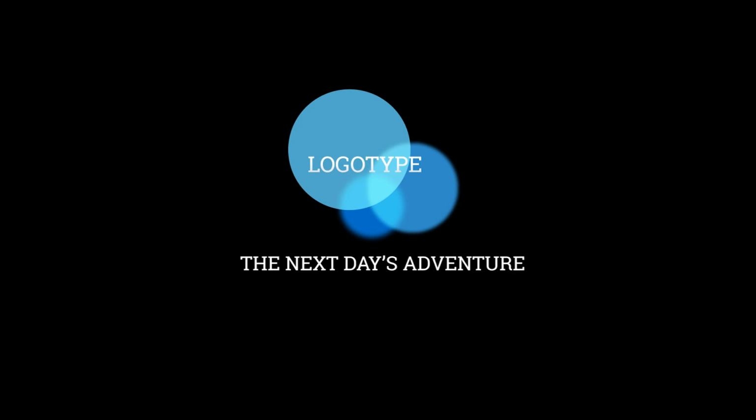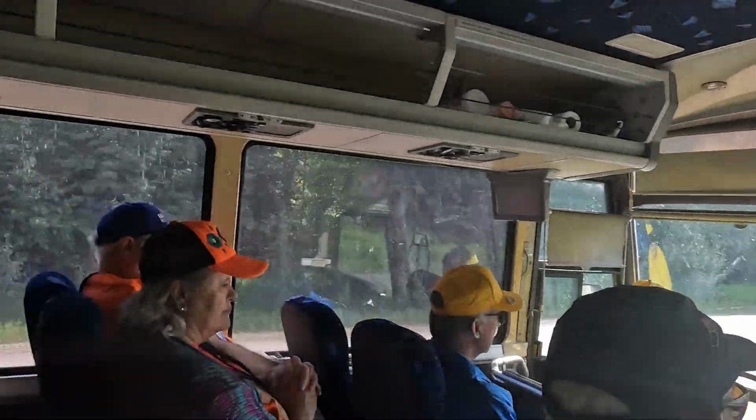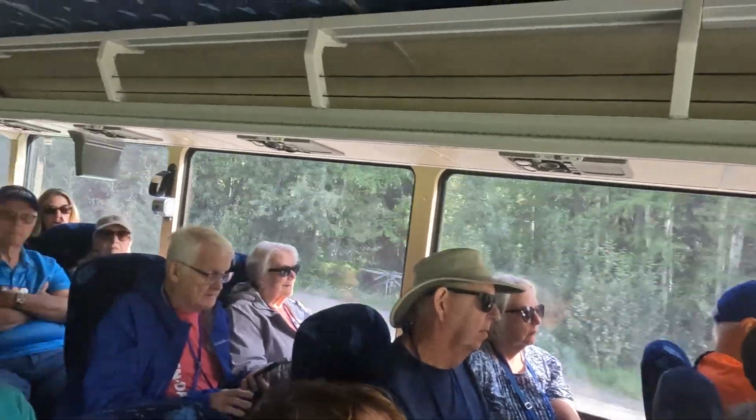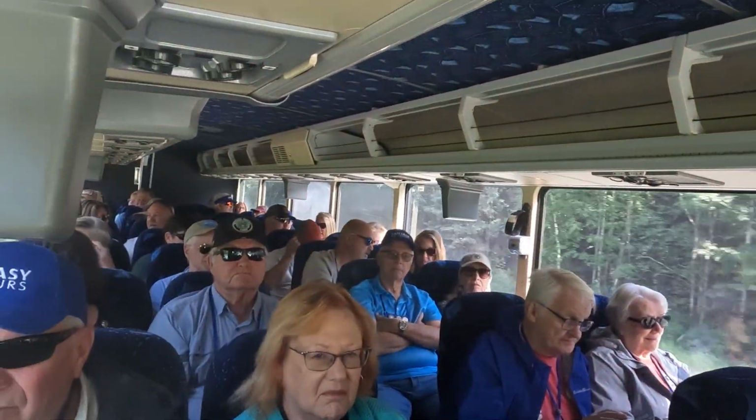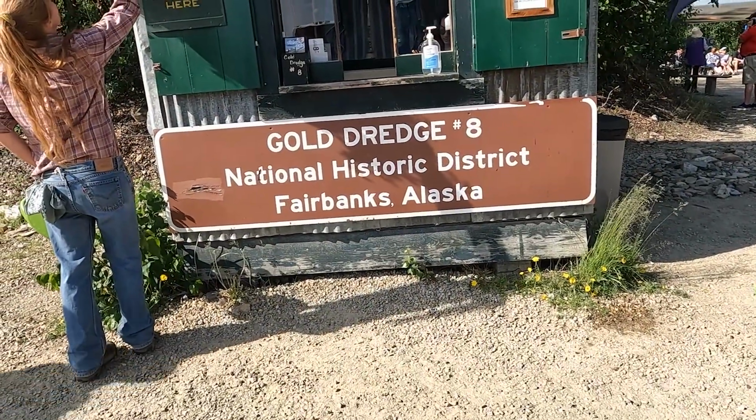The next day's adventure. We hopped on a bus to get ready to head out. This was our group. Headed to the Gold Dredge number 8 National Historic District in Fairbanks, Alaska.